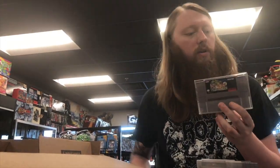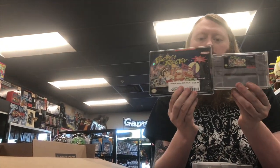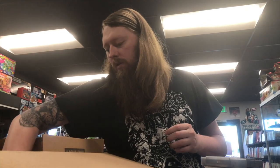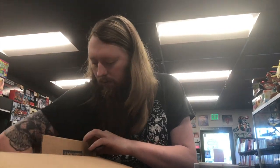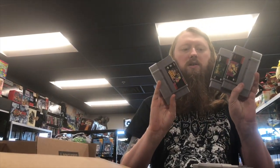This one is going to go into the box that we have. We do not have a manual, unfortunately, but there's a box and cartridge now, which is super cool. That's an expensive one. And then we have Super Bonk, another hard to find one. Rocky and Bullwinkle, Super Star Wars, and Mario Kart. Super Mario RPG, Secret of Mana, and Rock and Roll Racing. It's a good little handful.